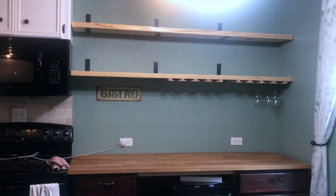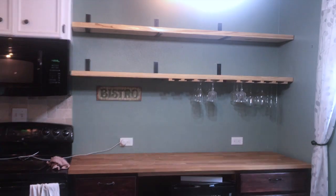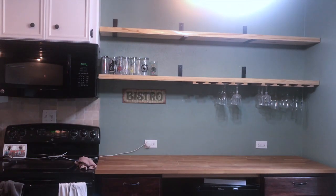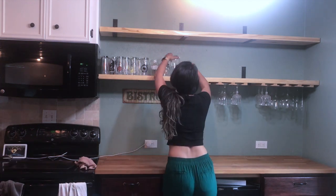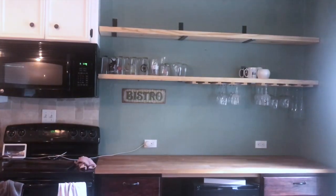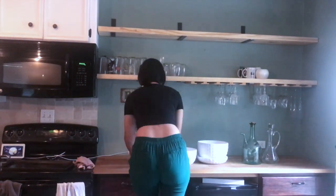Now the final touches is to put everything back. Everything started to come together. We ended up with a little bit less pint glasses than we started with, but that's okay. We need to get rid of some of the clutter. So hopefully this helps us stay organized and clean. It's a small space, but I think that is plenty for what we need. Yeah, it looks great too.